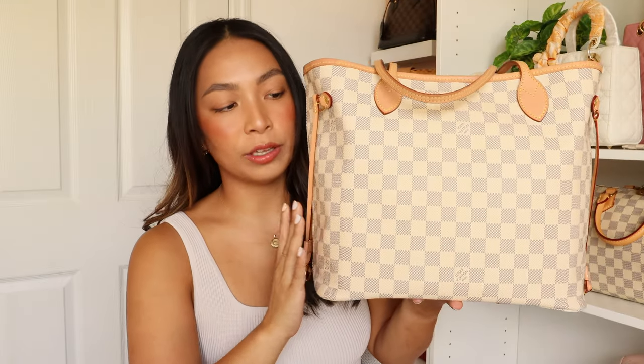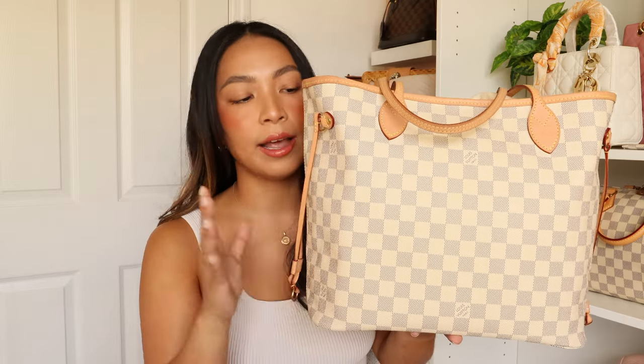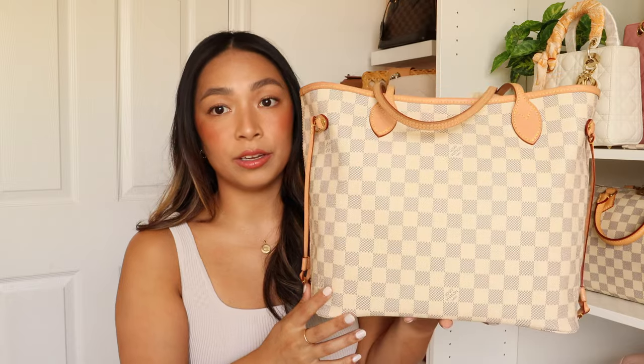So whenever I carry my 15-inch laptop in this tote, I make sure that I take it out and not keep it there the entire day because I want to preserve the shape of the bag. The reason why I love this bag is because I can use it for work, like I said, for travel as well, and of course as an overnight bag for the weekend. So there's a lot of functionality when it comes to the Neverfull tote, which is why I understand the hype around it. Like I said, a lot of people hate it because it's so common.